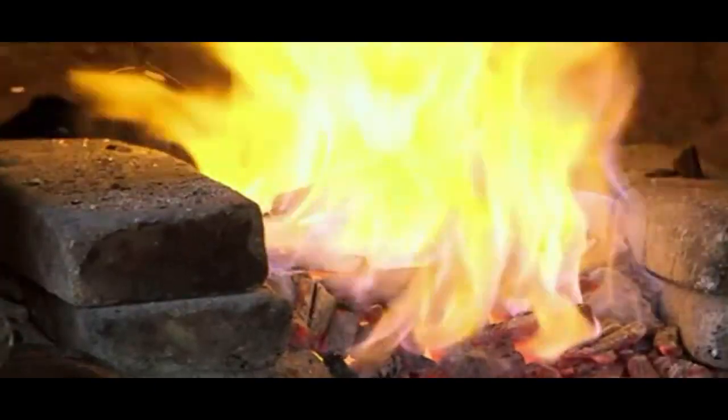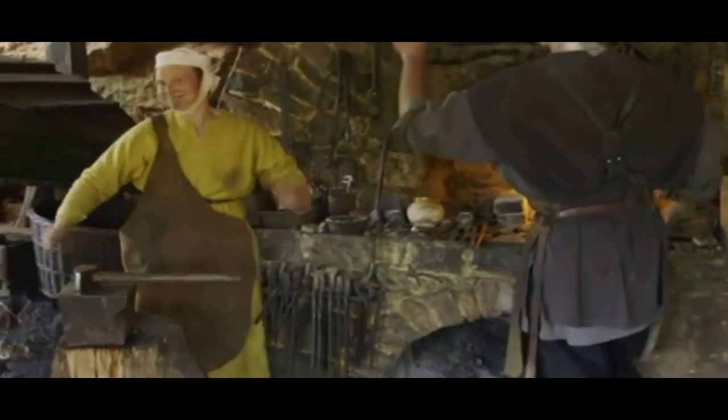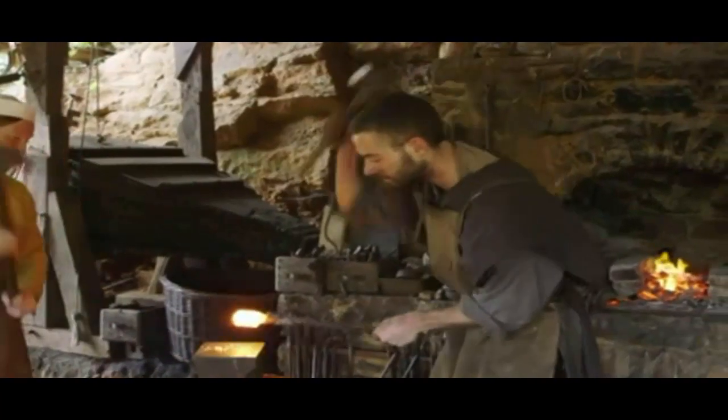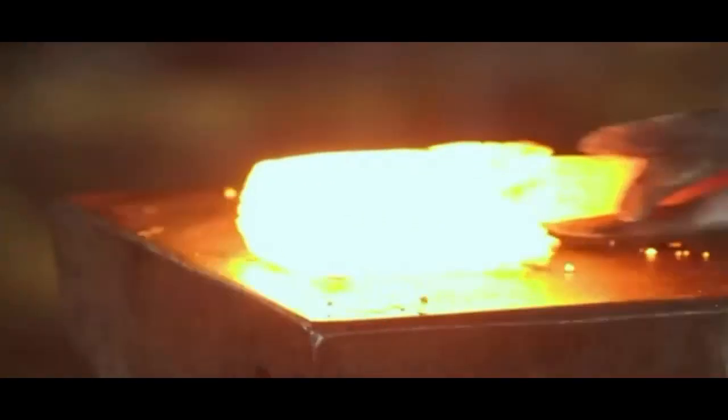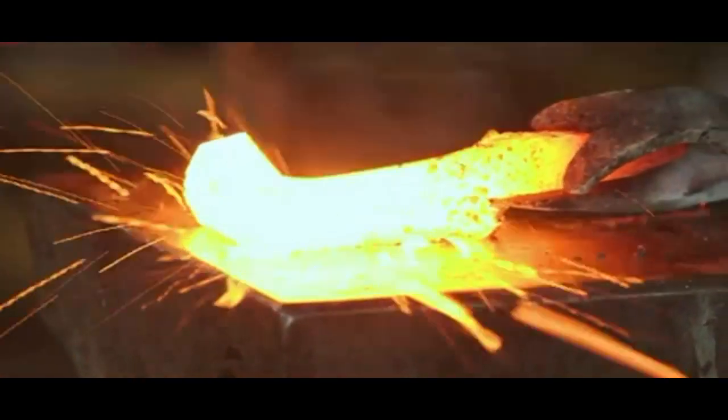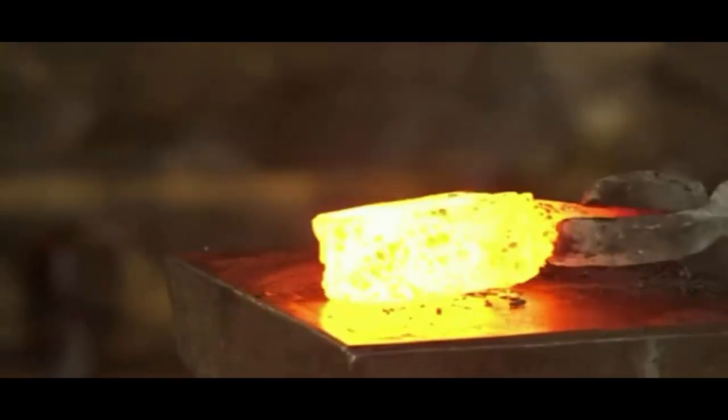Almost ready. Ruth is going to try smith and striking with Martin. I can scarcely lift this hammer, let alone do anything useful with it. We'll see. Scary moment. I've got a block of wood to stand on because I'm short. Oh, sorry. I'm not on strike, am I? Oh, terrible. Okay. Woo! Good.